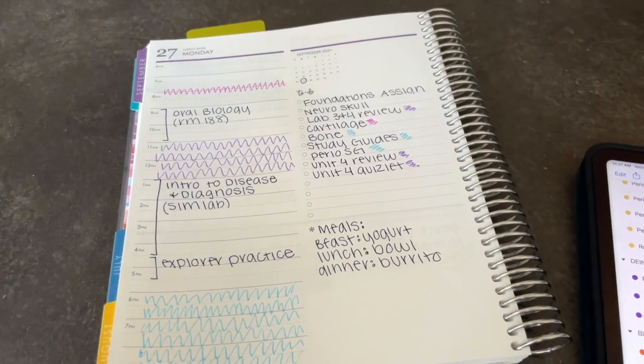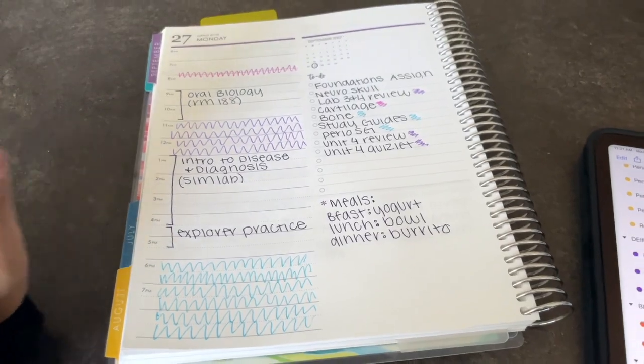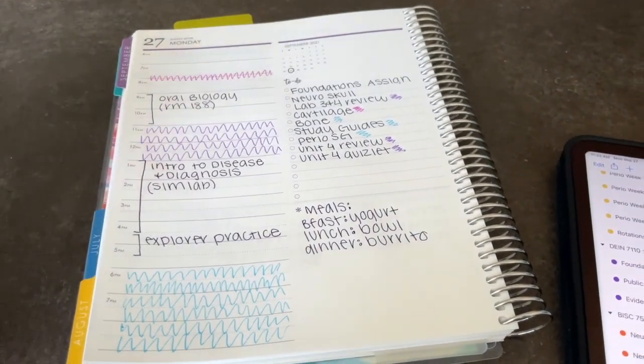I usually use my planner to section off my time, and I get really strict with it when I have a lot of exams coming up. As you can see, I gave my to-do list a bit of a color code.